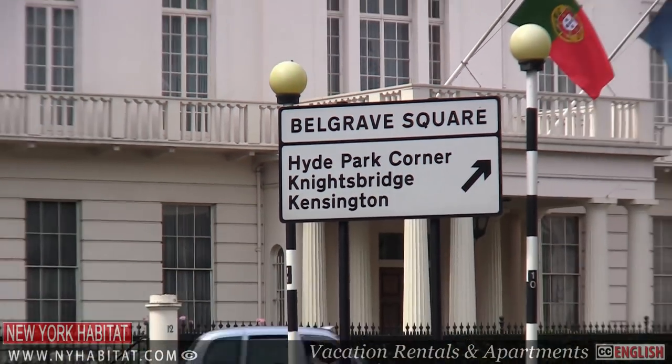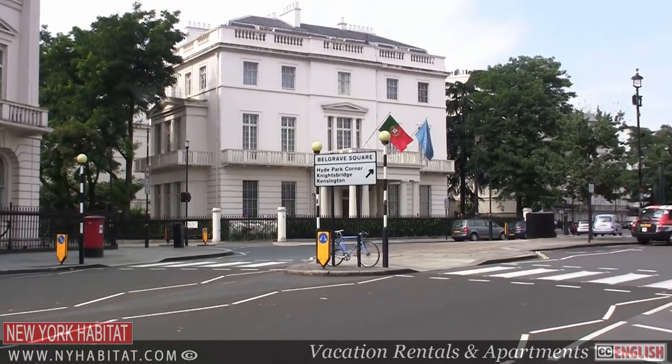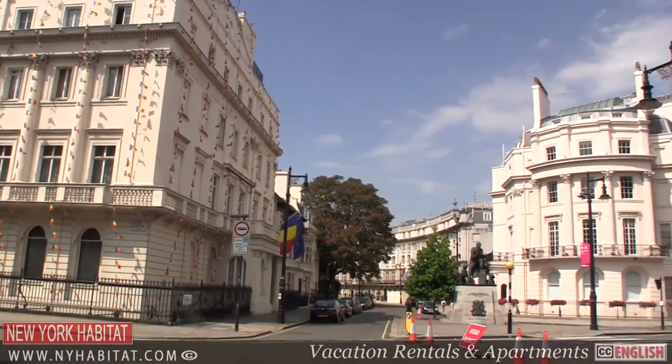Belgrave Square is in the heart of Westminster, one of the most expensive and sought-after residential areas in London, if not the world. The grand stucco-fronted houses are typical of 19th century architecture.